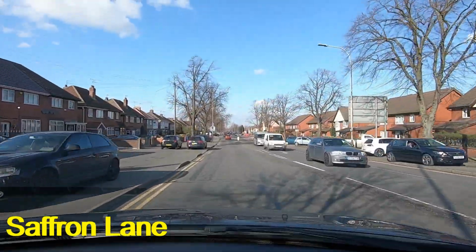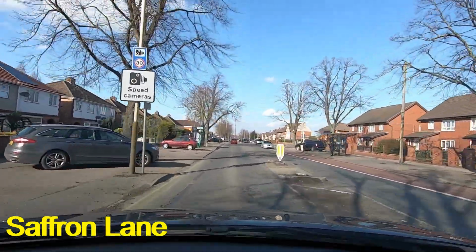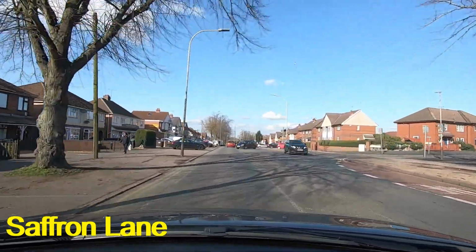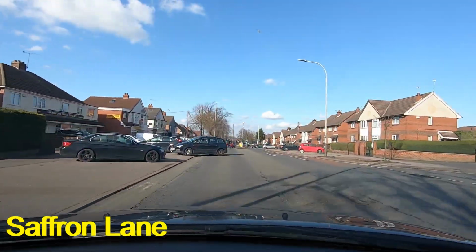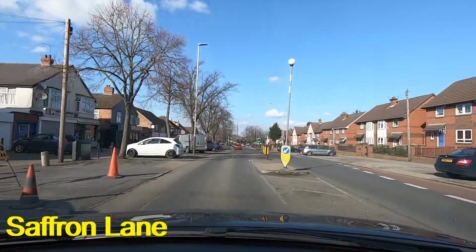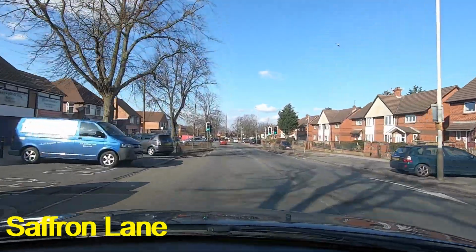Now that we're on this road here, Saffron Lane, we're going to take the 4th exit on the right. So we're going to take the 4th right. We're just passing the first one, Roehampton Road. So there'll be 2 more, and then we want the one after those 2.